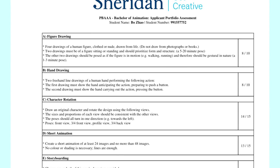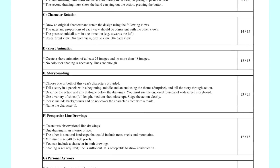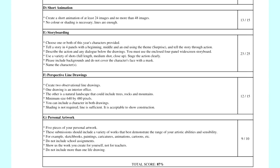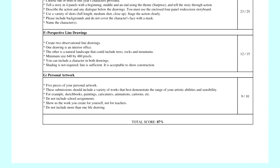So I ended up getting an 87 out of 100, and the cutoff for domestic applicants was 84. To get on the wait list, you'd have to get 82 to 83. So all in all, I did alright.